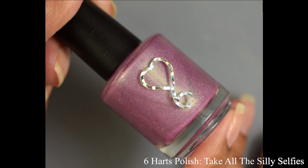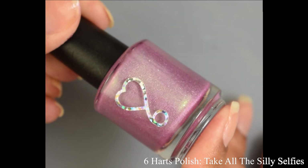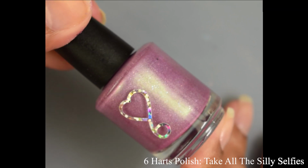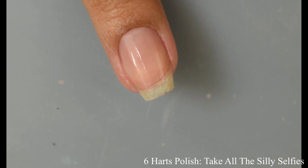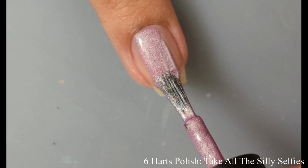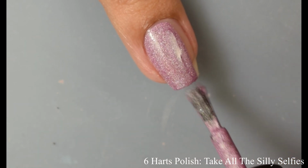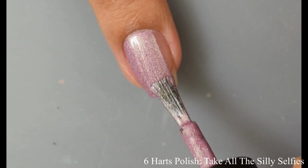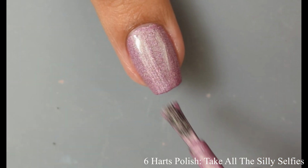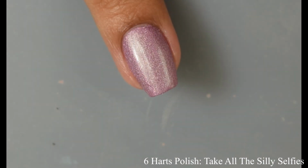So first up, we have 6 Harts polish. This is Take All the Silly Selfies, described as a lilac leaning pink hollow with subtle green shimmer. This one is capped at 70 bottles. It has a super creamy, rich formula. I'm going to classify it as a 1 coater. It's so satisfying on those brush strokes, an absolute buttery type of formula. It's got a load of that holographic type of depth to it. And for opacity, I'm going to suggest 2 thin coats.